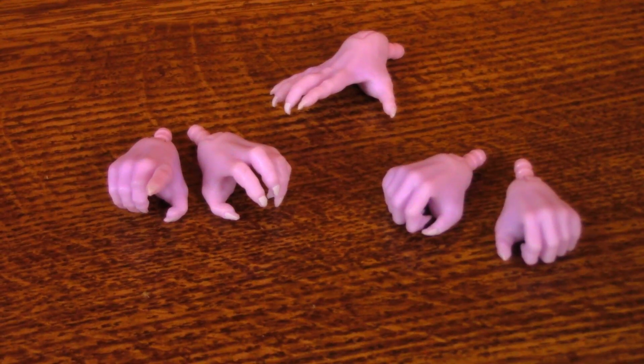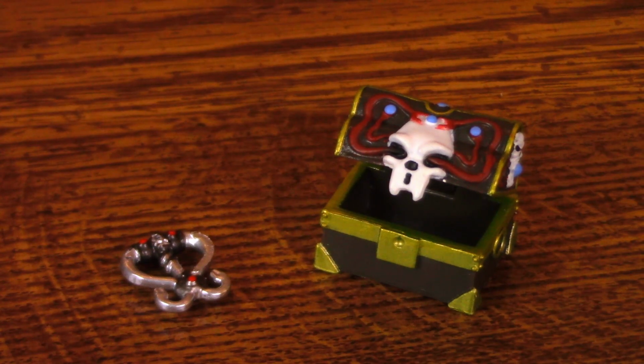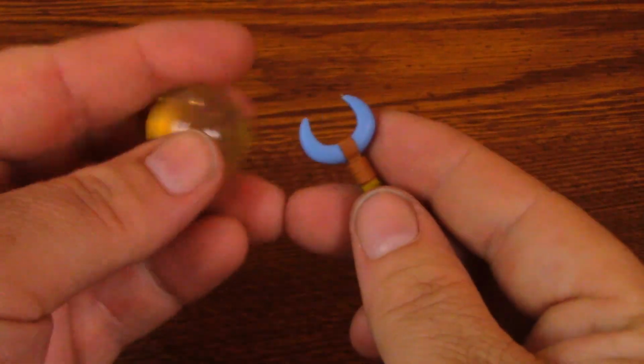But he looks awesome. He's got an array of hands, which is typical with this line. He comes with several episode-specific accessories, I'm sure. This little chest actually can open up. And I don't know whether this other item belongs inside there, but he came with a little medallion type of thing, which does definitely fit in the chest, but I don't know if that's, again, episode-specific or not. He has his staff here, and he comes with two different orbs that can fit into it. They have little dents in the side of them that he can then clip.